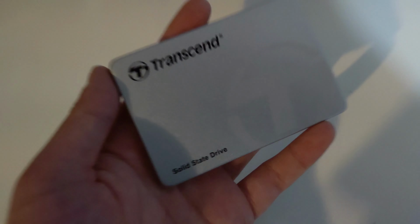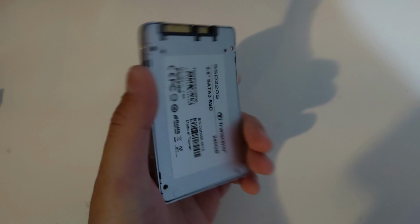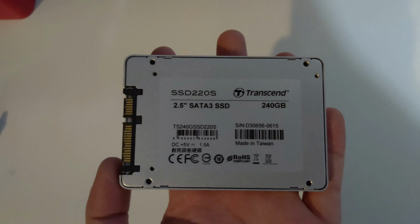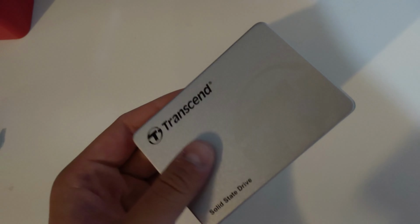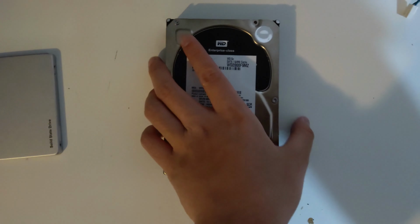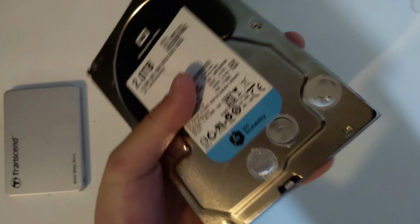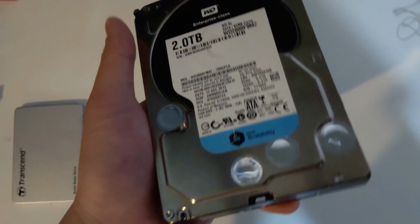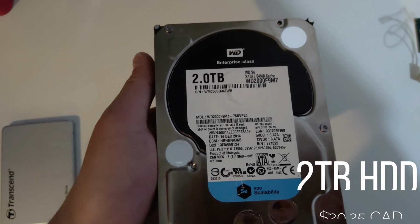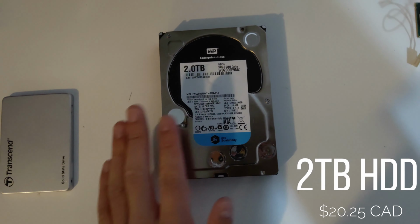Now for the boot drive, I actually got this 240GB Transcend SSD for $45 brand new, and I thought it was broken until I tried it the other day, so I'm just gonna count it as $40 used. Now for the main drive, I decided to go with a 2TB Western Digital Enterprise class hard drive. I was able to snag this up for only $20.25. 2TB is plenty enough for you to store up to like 40 games.